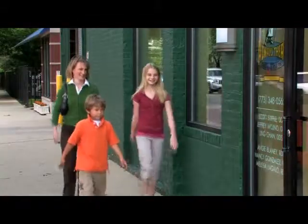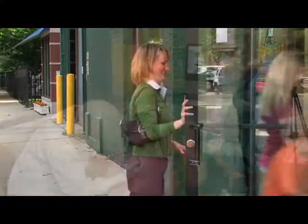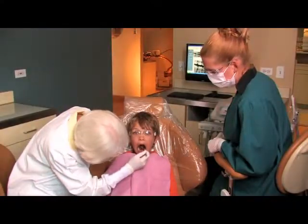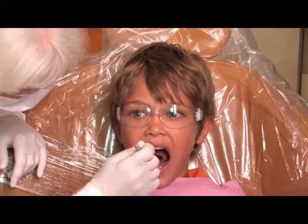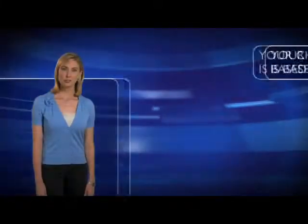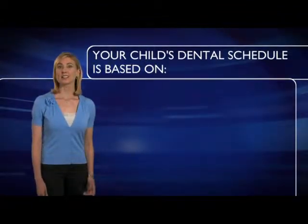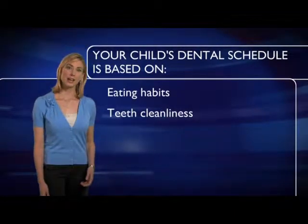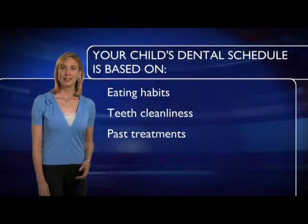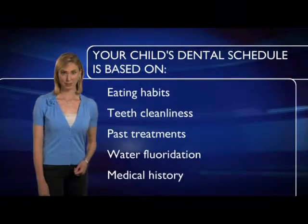You can help your child maintain a healthy smile by scheduling regular dental visits. During each visit, your dentist will examine your child's mouth for tooth decay and will check how the teeth are developing. How often children visit the dentist depends on their unique needs. Your dentist will suggest a dental schedule based on your child's eating habits, how clean the teeth are kept, past treatment needs, if your child drinks fluoridated water, and your child's medical history.